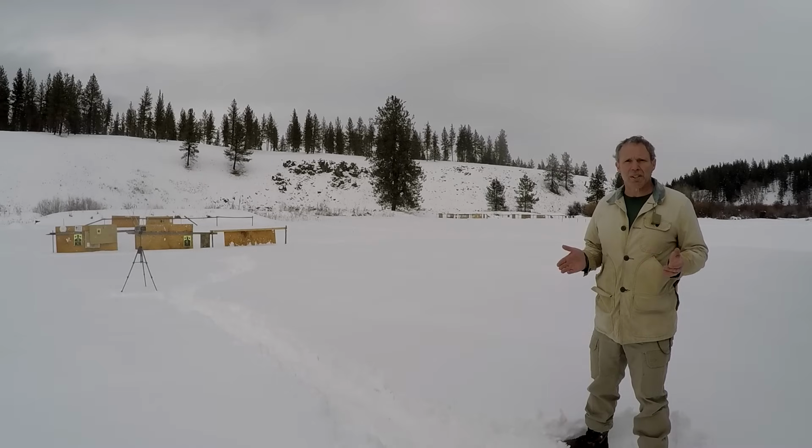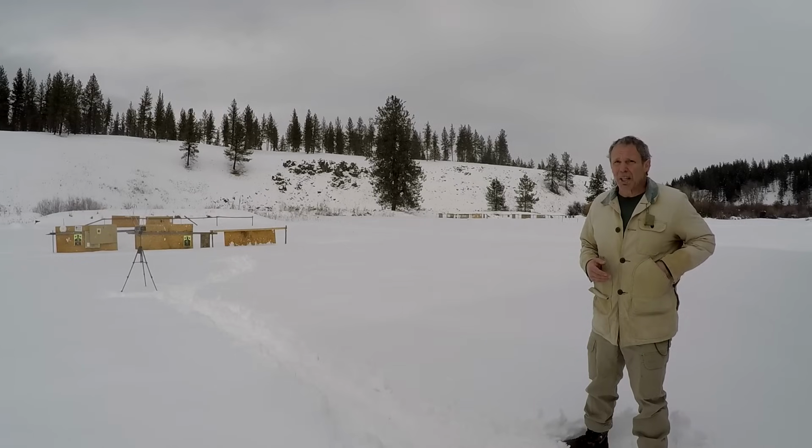The next thing I want to discuss in our comparison of different 380 ACP handguns is power. Now, they're all the same caliber, but barrel length can affect velocity, typically a longer barrel delivering more velocity. That's not always the case, but typically.